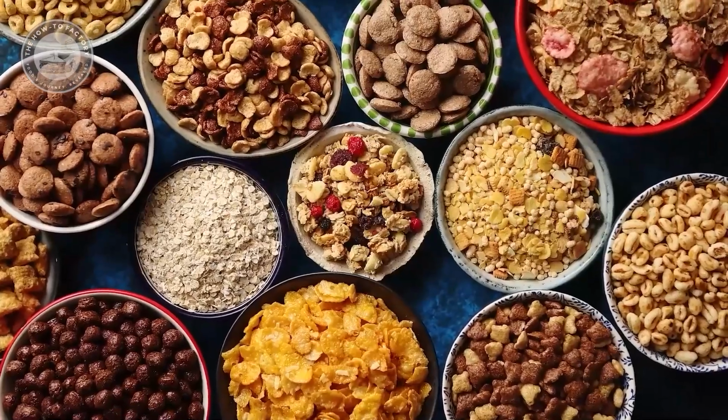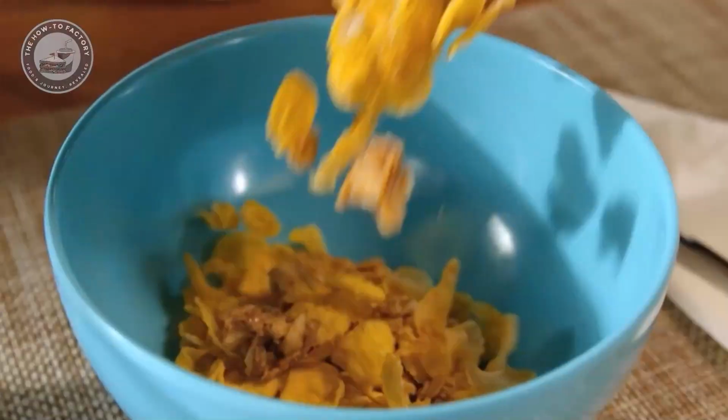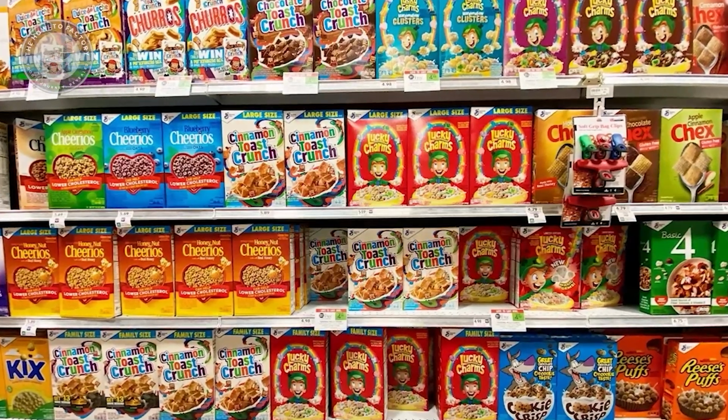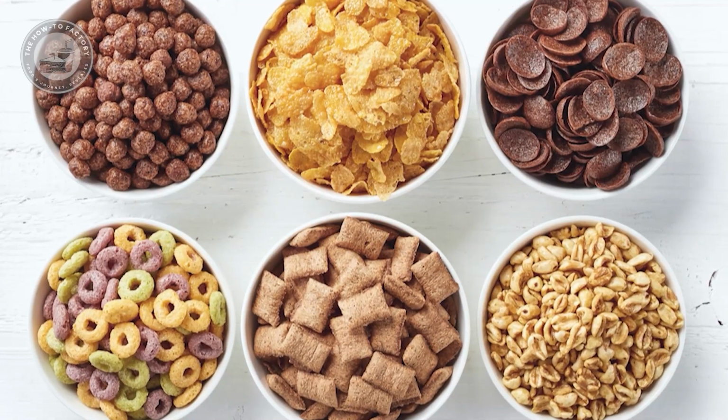And that wraps up our journey through the world of cereals. But your journey through these wholesome flavors can start anytime you visit your local grocery store. From sweet treats to wholesome bites, there's cereal out there for every kind of morning. These small treats can bring a new joy to your day.